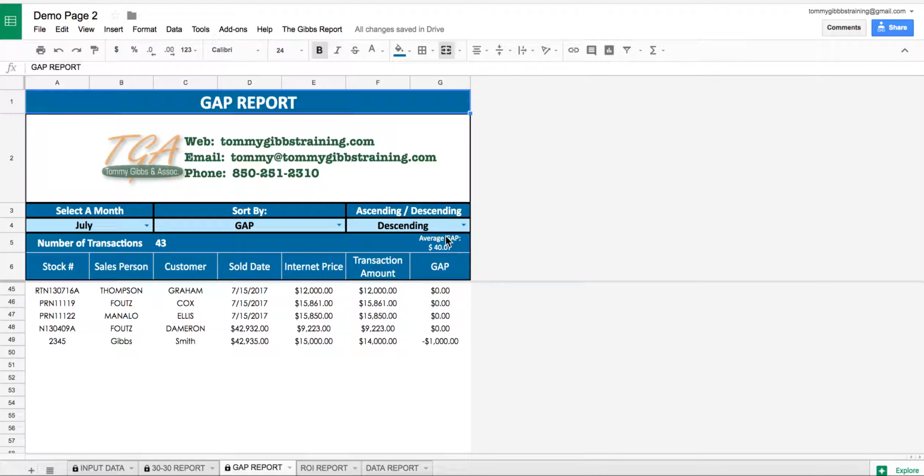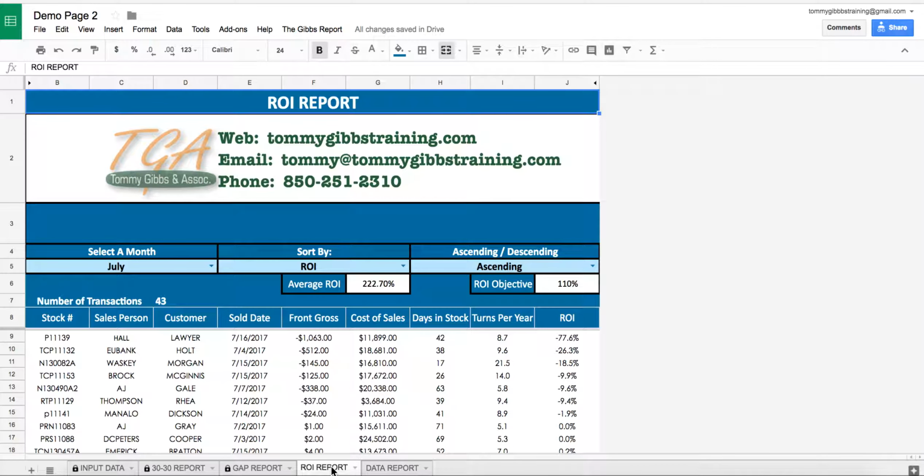Now, again, you can sort these columns and take a look at this stuff any way you want to. You could sort it ascending or descending, however you want to put it in there. But this is a key number for you to keep your eye on right here. And remember, the more you can improve your gap, the more you actually improve in gross profit. And then we go to the return on investment report.